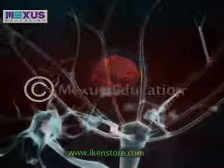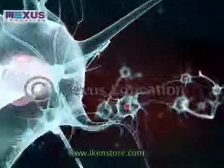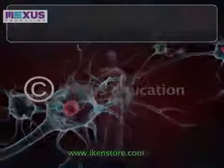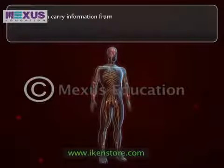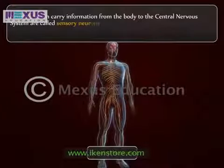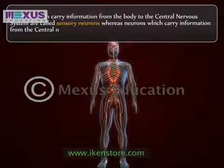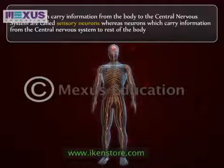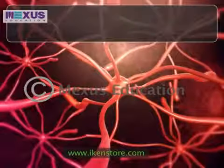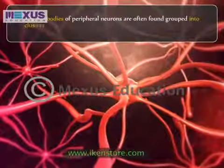Neuron, or a nervous cell, is the basic building block of our nervous system. There are two types of neurons in the peripheral nervous system. Neurons which carry information from the body to the central nervous system are called sensory neurons, whereas neurons which carry information from the central nervous system to the rest of the body are called motor neurons. The cell bodies of peripheral neurons are often found grouped into clusters called ganglia.